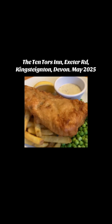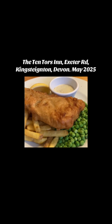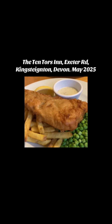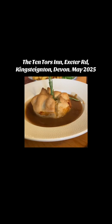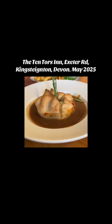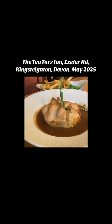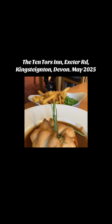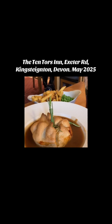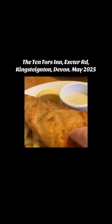This is a pièce de résistance, or rather not. This was fish and chips. That's priced at £16.95. It was a strange rectangular shape. I'll probably talk about that a bit more. The tartar sauce was thin and runny. This is the pie. The pie was £17.95. Curiously, it was served in a soup bowl in a sea of gravy. Again, packet gravy in my opinion, and it was served with frozen fries and obviously frozen peas.